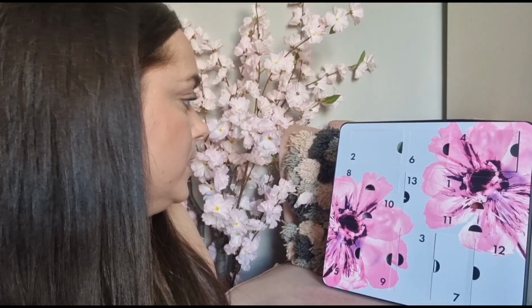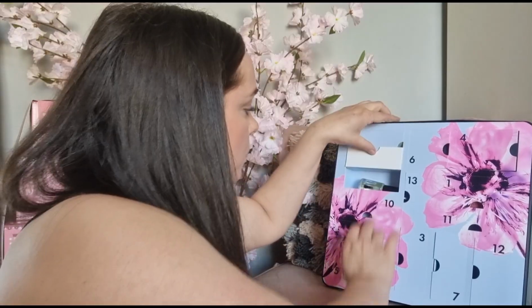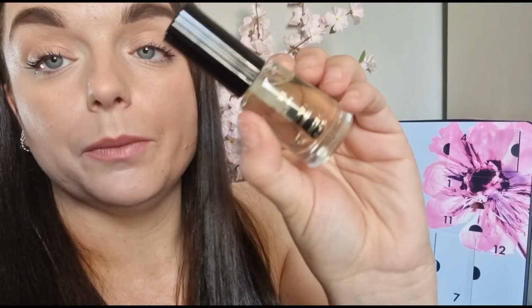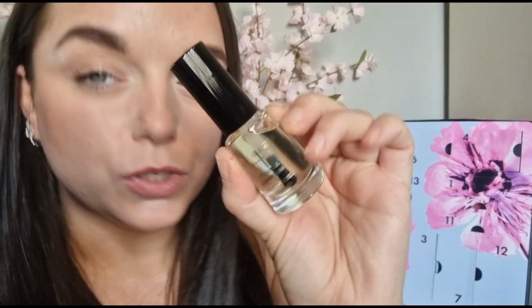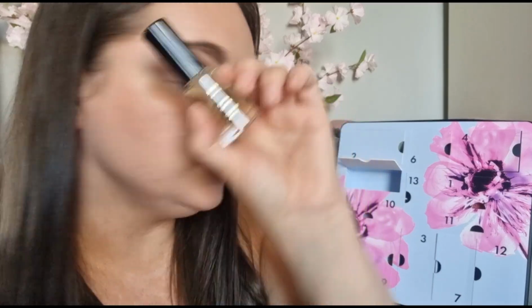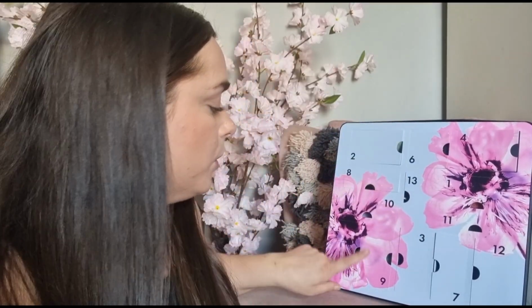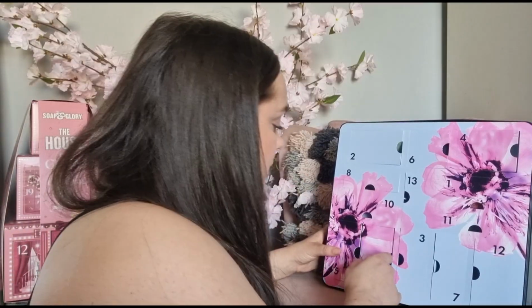So we've got day number 8, which is up here. And we get this every year. It is the cuticle oil, but this year's scent is the peony and camellia, sorry. I'm not sure if that's the scent we got last year, but that's the scent we got this year. And I do like these as well. They take ages to use up though. We want day number 9, which is here.